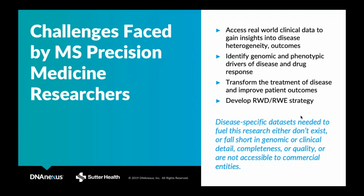A real need for deeper genomic and phenotypic data to understand how each of those axes of the data contribute to disease onset and progression, and also drug response. And all of our partners and customers who are involved in these precision medicine or learning healthcare initiatives are looking towards this data to help transform the treatment of disease and ultimately improve patient outcomes.